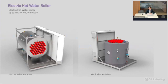The electric hot water boiler is also a turnkey package unit, which is completely skid mounted. We use either horizontal or vertical orientations, depending on site conditions, space availability, and the size of the electrical boilers. The range goes up to 10 megawatt, even more in cascades. We can put more units side by side.